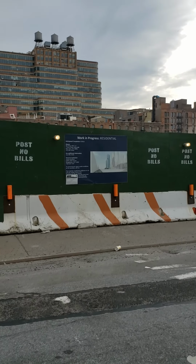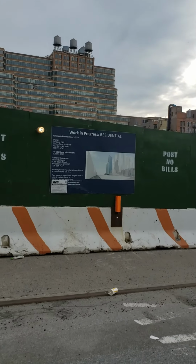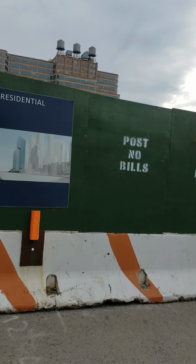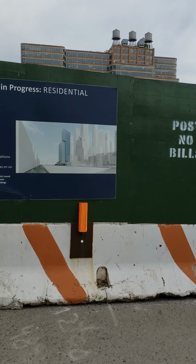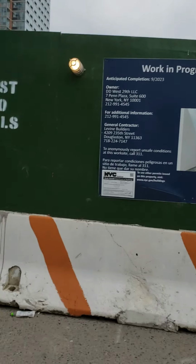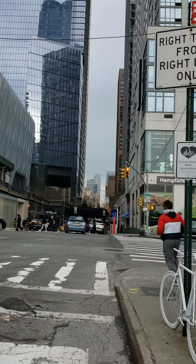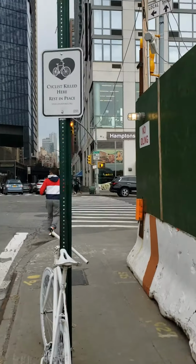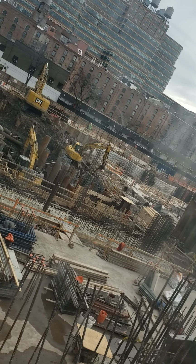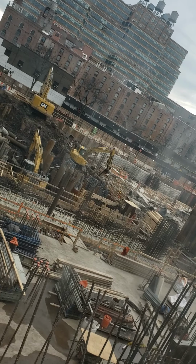Can you believe it? So, if that's the case, I must tell you, I don't think that little Chelsea Mini Storage building has long to live. It will be eliminated too, as this wall of skyscrapers goes up. All because the Highline, oh, there you go. Oh. Look through here. Look how deep they've gone. And they've been filling in.